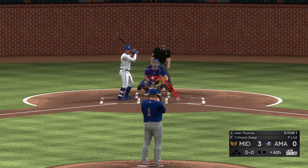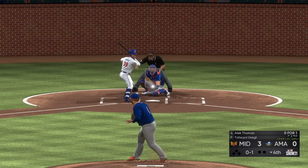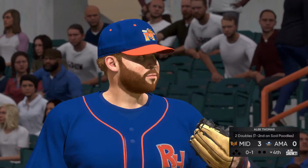Ready to go in the bottom of the 4th. And standing in is the DH, Alec Thomas. In there at the knees, strike 1.